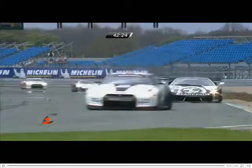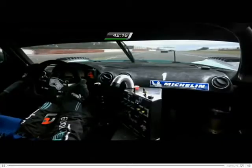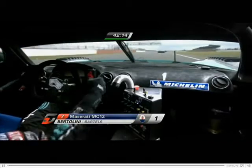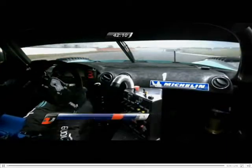The position clearly into Cox Corner. Warren Hughes in 4th place, unable to get close to Darren Turner. There, the second of the Vitaphone Maseratis, Andrea Bertolini aboard, and he's at the moment having to be content with following the number 2 car, the teammate Enrique Benoldi at the wheel. 2 Maseratis running in lockstep.